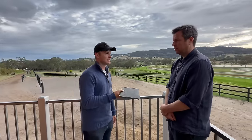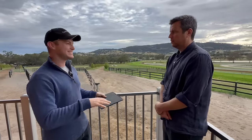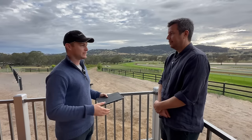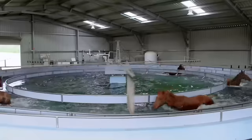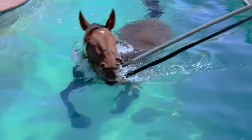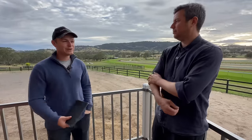As I was saying, it was a blank canvas. We're able to make it a warm-up without being out of the way. They get out, they all have the correct warm-up, the correct warm-down. We've been able to implement water walkers, swimming pools, treadmills, all the other things like that. And it's been working. We've been able to train lots of winners.